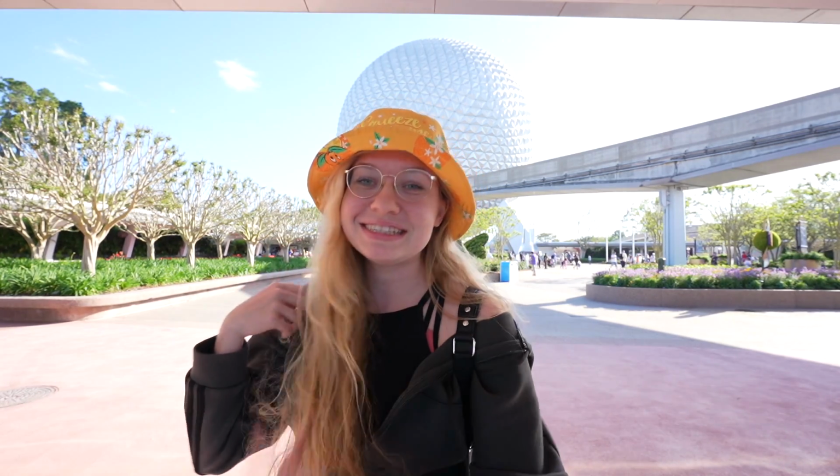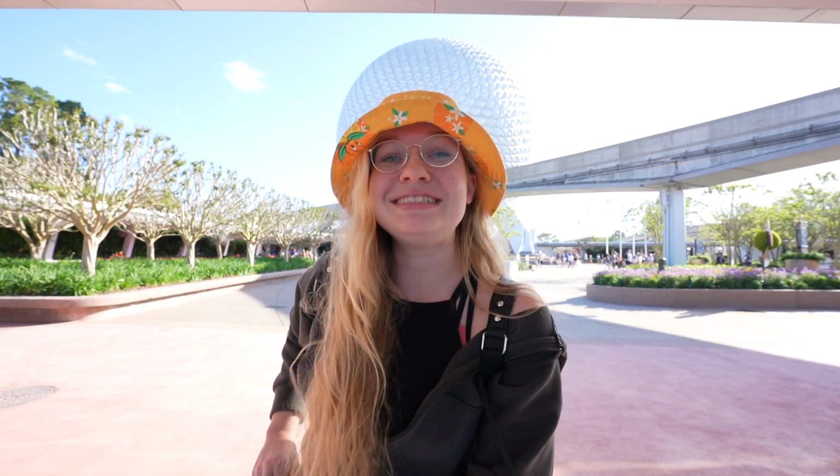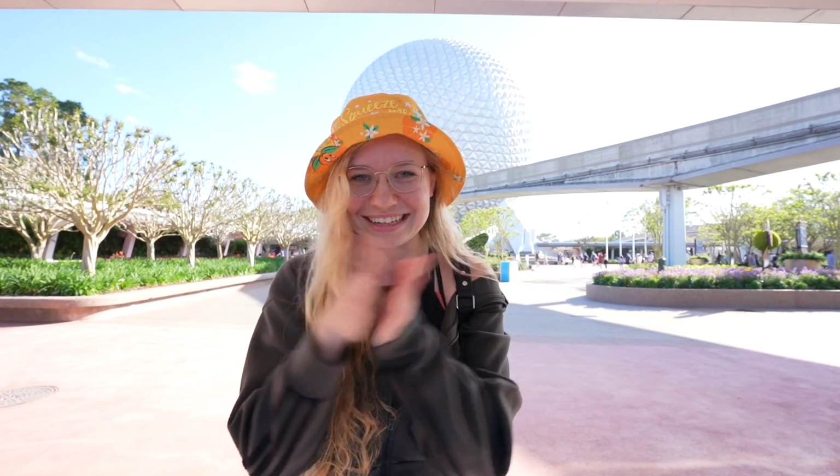We're back at EPCOT once again. I promised I would go to other theme parks, and I swear I am this week. It might rain, but I'm gonna do it, I swear. But today we are heading straight inside. It is currently 5:44, and I'm so excited because finally we will have some more daylight. Yeah, I'm wearing my bucket hat, finally.